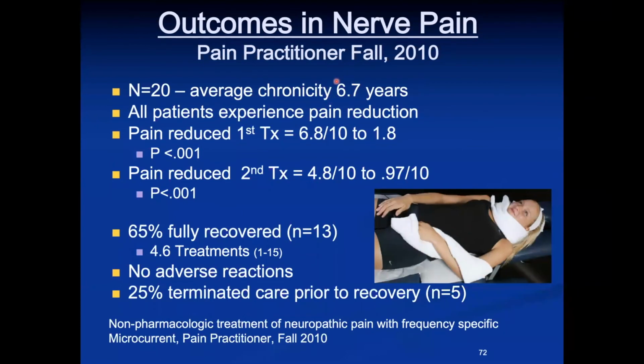The average chronicity was 7 years. These patients have been in pain a long time. All patients experienced pain reduction. Pain was reduced in the first treatment from an average of a 7 out of 10 to a 2 out of 10. Second treatment, they came back in at a 5, so it bounced up a little bit, but they left at a 1. 65% fully recovered in about 5 treatments over a 6-week period.